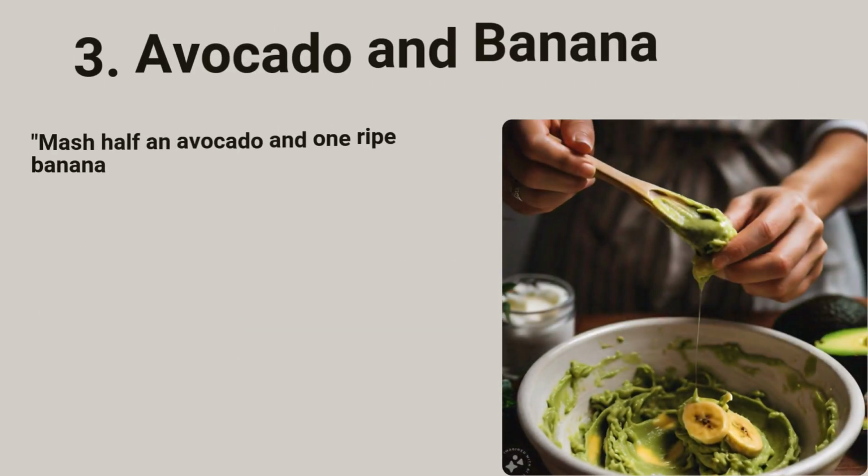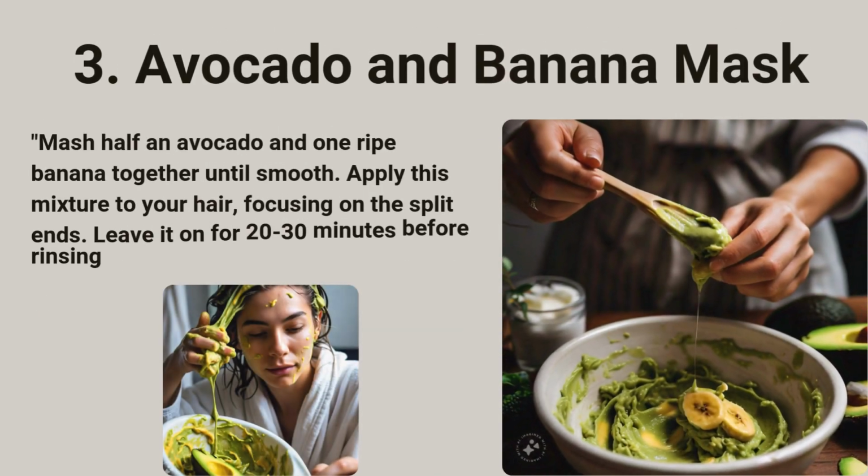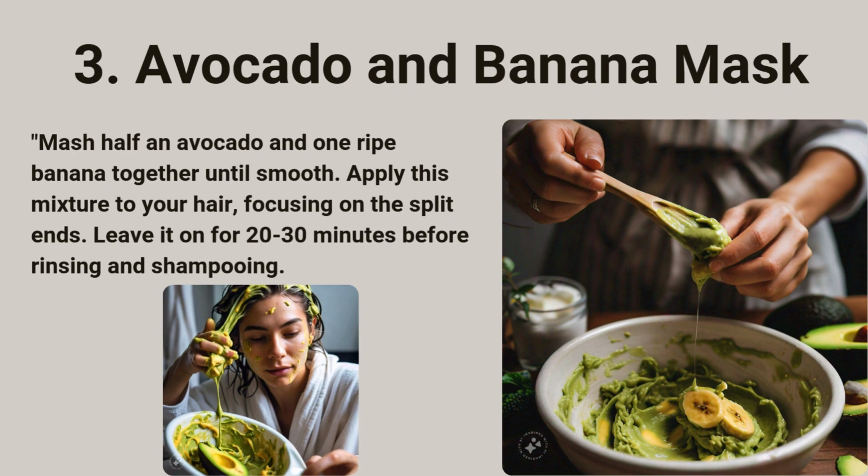Mash half an avocado and one ripe banana together until smooth. Avocado and banana are rich in vitamins and natural oils that help repair and nourish your hair.